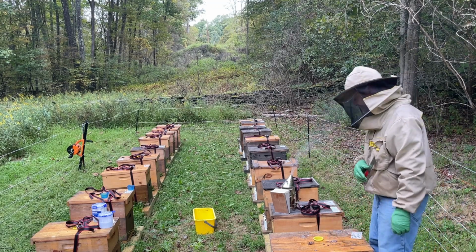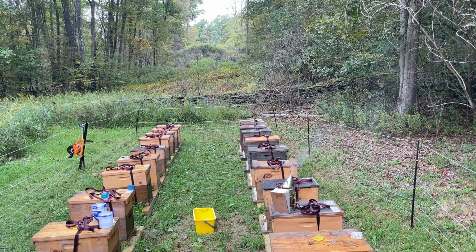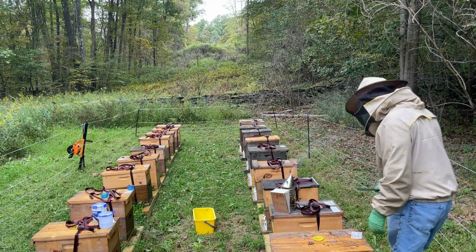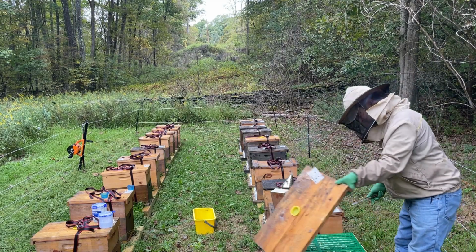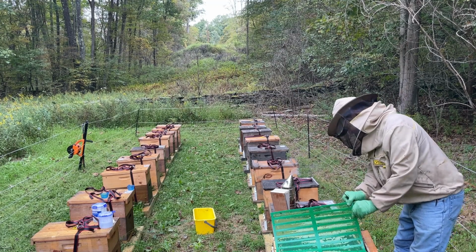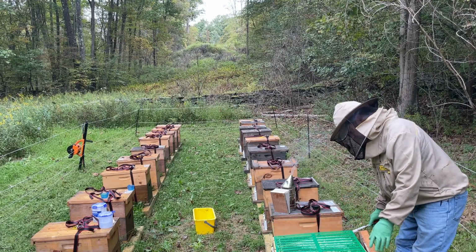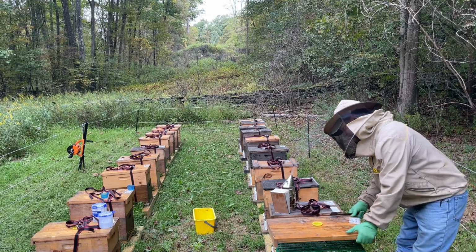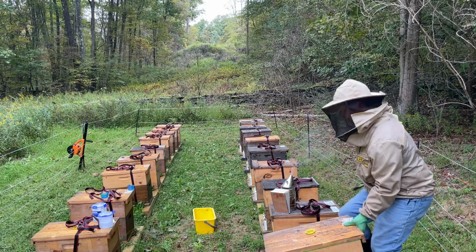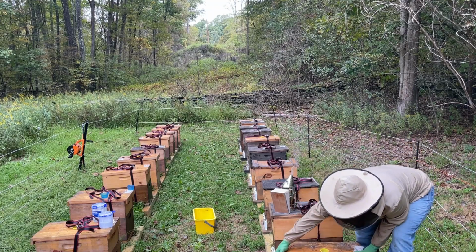First one is a Harbo. Putting honey up on top. Yep, pretty full. Nice looking colony.